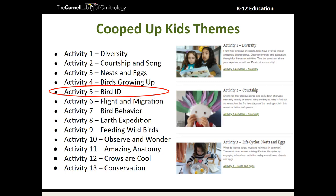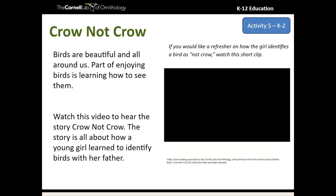And so to accompany the Crow Not Crow, I highly recommend checking out Activity 5, which focuses on bird ID. Choose the grade band that works for you and dive on in. What's great is if you don't have access to the Crow Not Crow book, looks like the video is not going to work for me. Sorry about that. But in the K2 activity, we have a recording of our friend Leo from the visitor center at the lab reading Crow Not Crow. And he does a great job with it. So you can experience the book in that way if you don't have access to it. If you check out Activity 5 for K2, you'll find the reading there.